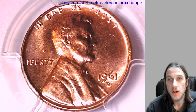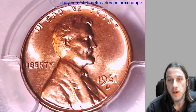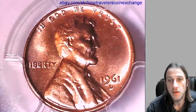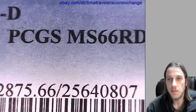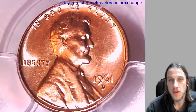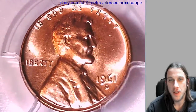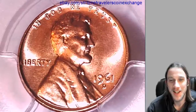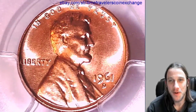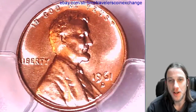The next coin we're going to look at is a 1961 D Lincoln Memorial Cent. It's a business strike coin from the Denver Mint. This one has been graded by PCGS, and they graded it Mint State 66 Red. Take a look at the front and back, and I do apologize. I drank a lot of coffee, and my hands are a little bit unsteady, but I'll try to hold it still for you guys while letting you look at the luster.